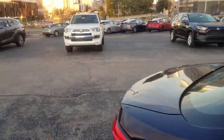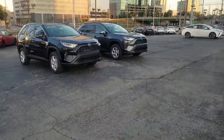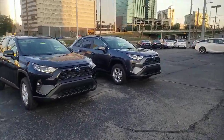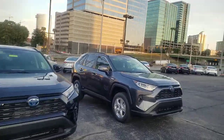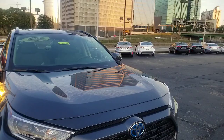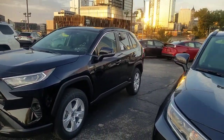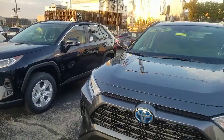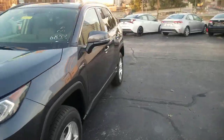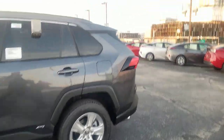Your next level up is your RAV4. Your RAV4 is a staple. It's been around for years. Five passengers, of course, a little more room in the back seat than the CHR, definitely. All available in the hybrid or non-hybrid. The CHR is only available in the non-hybrid. These are both hybrids, but that doesn't say much because you can get them in either one.